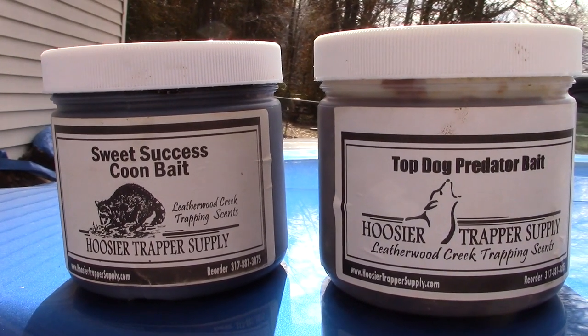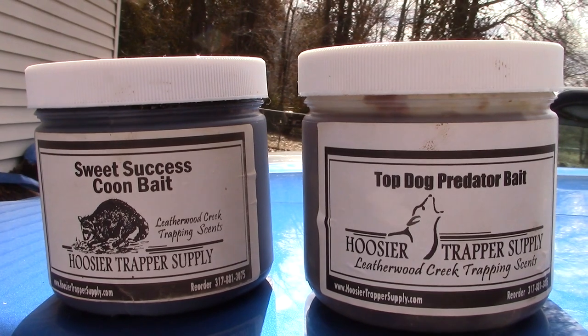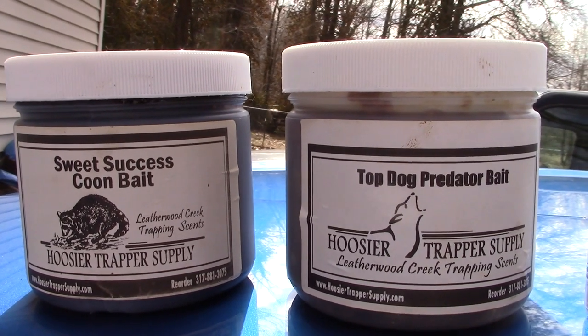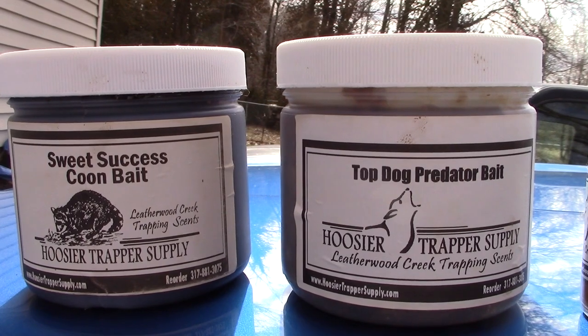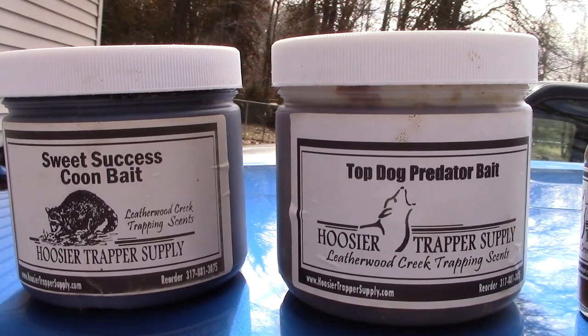One other item I want to talk about is their coon bait, Sweet Success coon bait. They tested it for several seasons too before they offered it for sale. Coons can't seem to get enough of it. It's a loud, sweet, permeating smell no coon can resist. The consistency is paste-like, so it'll work in with any set or dog-proof. So you can use it in bait hole sets, pocket sets, or your dog-proof traps.